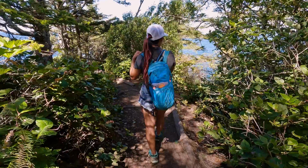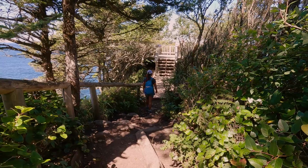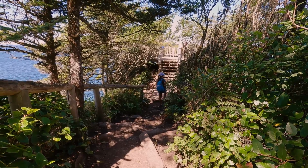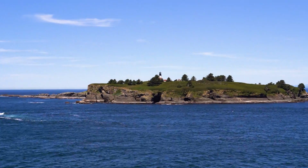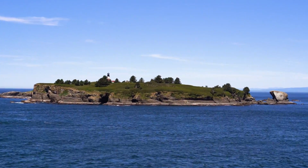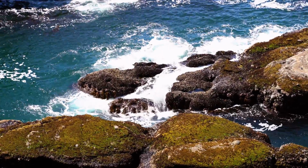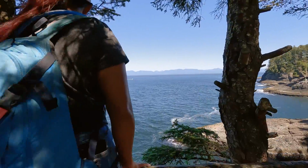We are now making our way towards the last and what is probably the best overlook of this hike. From this platform you will get 270-degree views of both the north and south side, as well as the lighthouse on Tatoosh Island, and if you visit on a clear day you should be able to see Vancouver Island out towards the northwest.